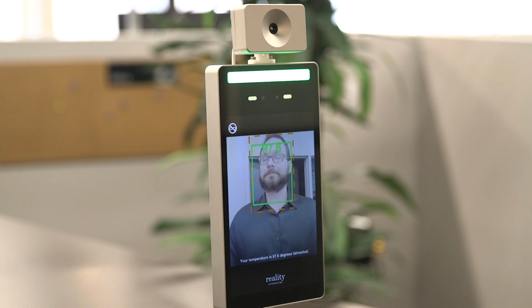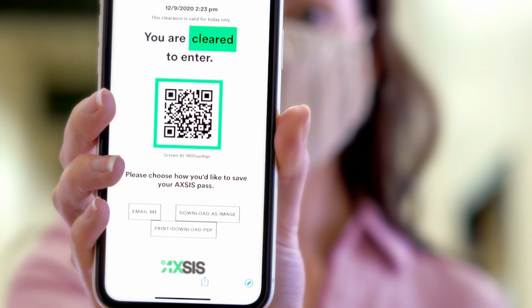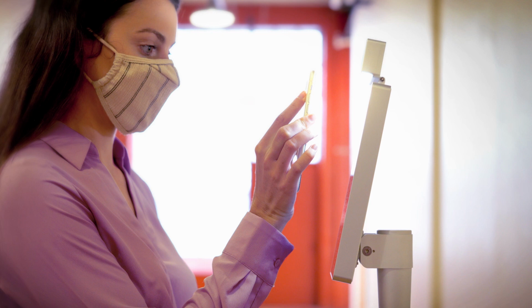The AXSIS scanner can be part of a more comprehensive software platform. Management can create a questionnaire for employees to fill out prior to each shift on their own devices. If everything checks out, the employee receives a QR code that AXSIS will scan prior to a temperature scan with accuracy within 0.5 degrees. The process can even be tied to entry points to lock and unlock doors, and clocking in workers as well. It's also entirely contactless, except the door handle, depending on your knob choice.